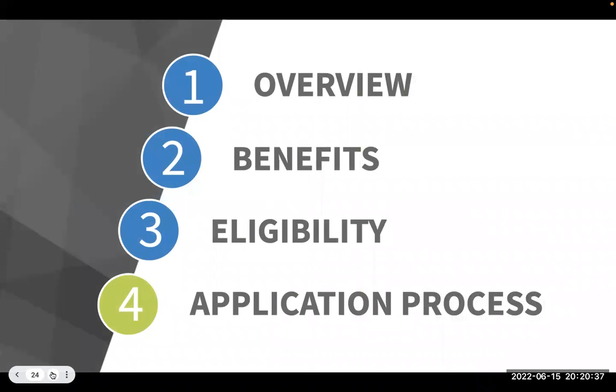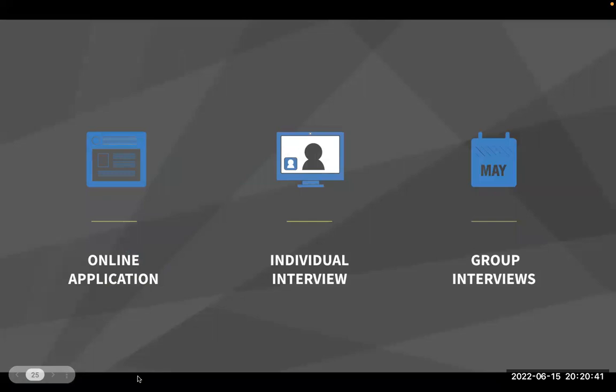Last, I'll highlight the application process. The application process for 2023 has 3 parts. To be considered for a 2023 Knowles Teaching Fellowship, applicants must submit an online application, participate in an individual interview, and participate in group interviews. I'll briefly describe each of those now.